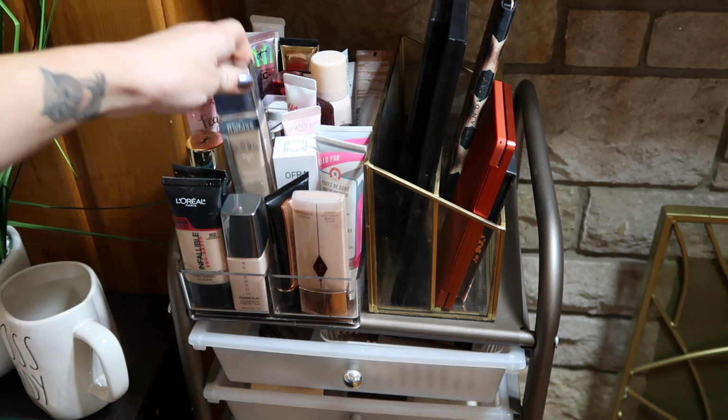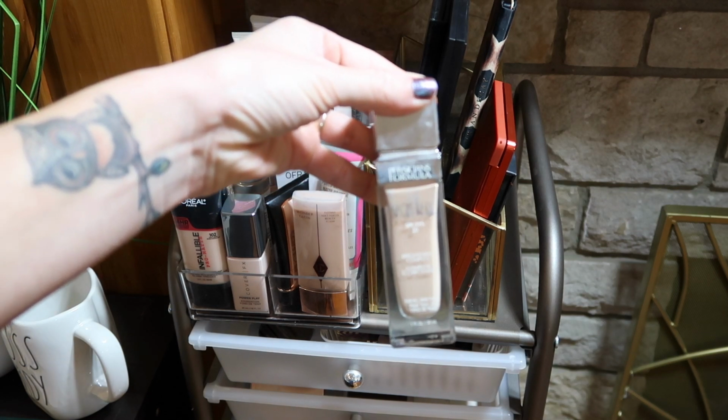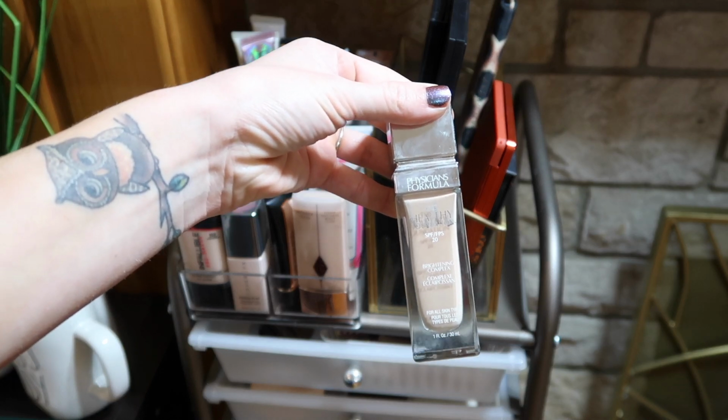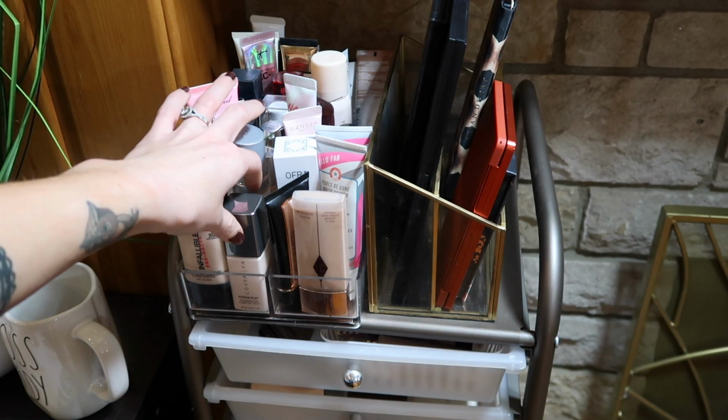I do just want to make sure I have a foundation pulled that I can wear every day for work that's not too full coverage and is going to be really easy for me to wear. So for that, I'm going to pull my Physicians Formula Healthy Foundation. This is a really easy wear to work one. It's not the most long-lasting foundation, but for me it wears away gracefully enough that I can get away with wearing this to work.